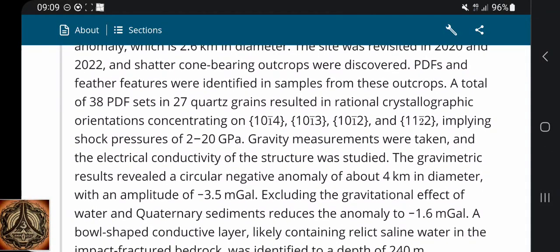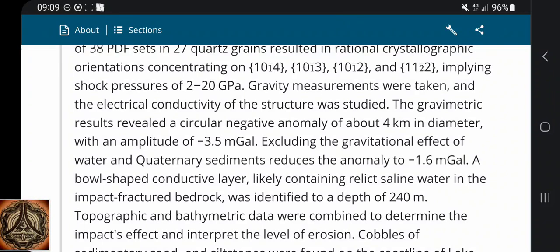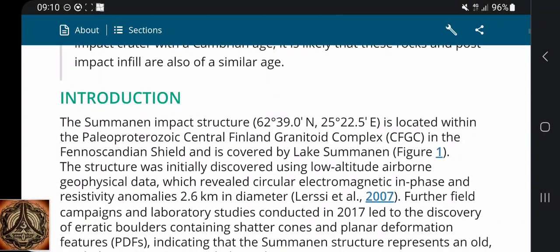Gravity measurements were taken and the electrical conductivity of the structure was studied. The gravimetric results revealed a circular negative anomaly of about 4 kilometers in diameter, with an amplitude of minus 3.5 mgal. I don't know what that is in. Anyway. Excluding the gravitational effect of water and quaternary sediments reduces the anomaly to 1.6 mgal. A bowl-shaped conductive layer, likely containing relict saline water in the impact-fractured bedrock, was identified to a depth of 240 meters. Yeah, a bowl-shaped conductive layer. Now let's just go through that a little bit.